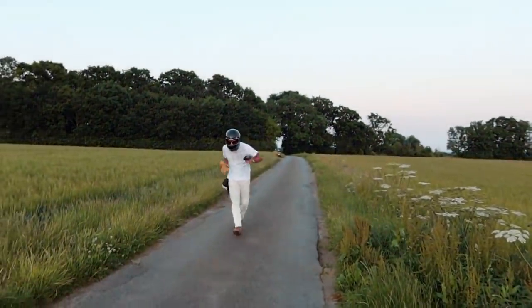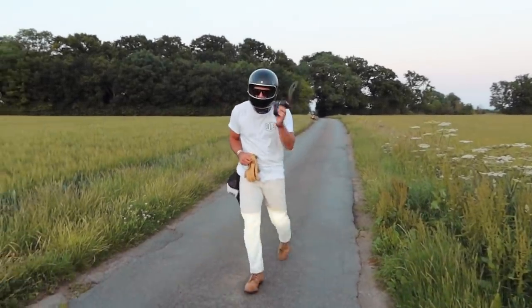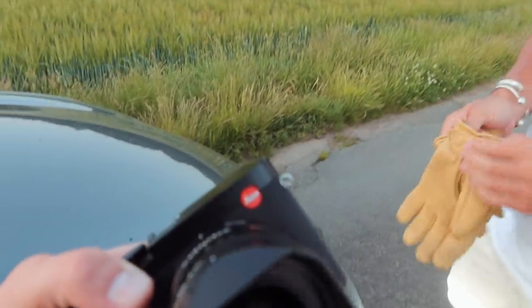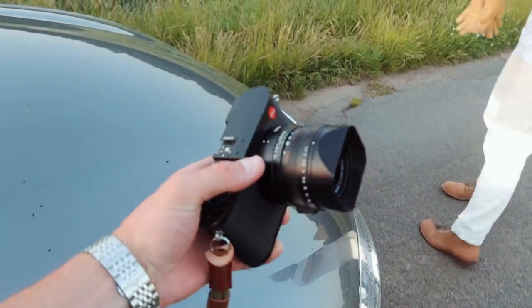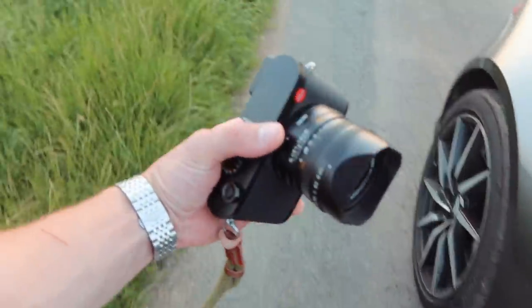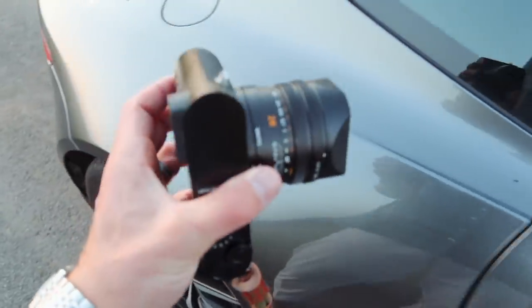Oh my god. Tim has left his, how do you say it? Leica. Tim's left his Leica in different locations around these fields today. I forgot it every time. It's in safe hands. Might keep it for myself.